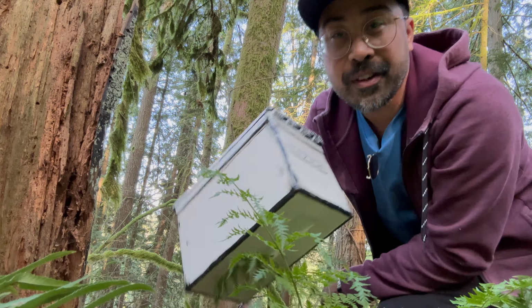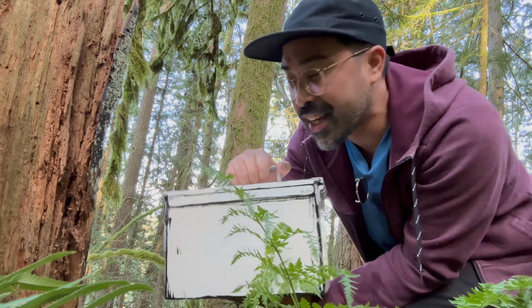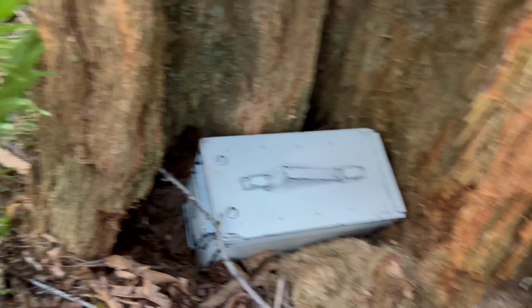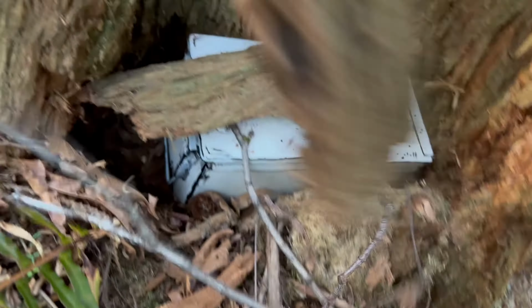All right, I found what I believe to be a good spot for this geocache. Well, that is our geocache, a not so average ammo can that I think fits into the comic theme.